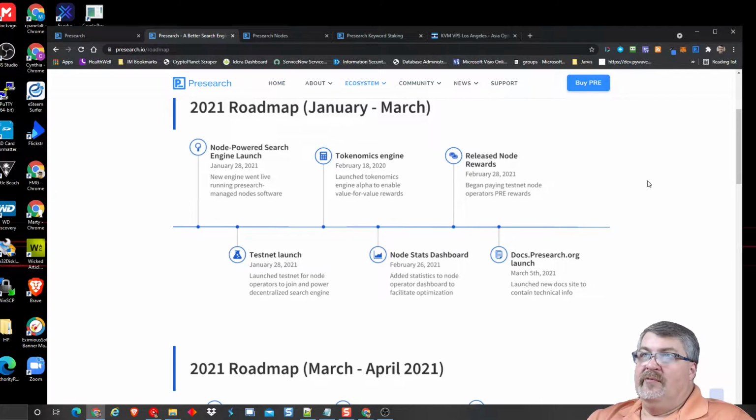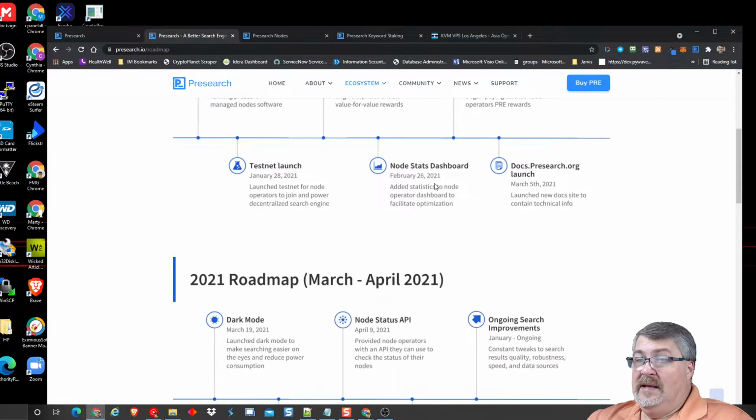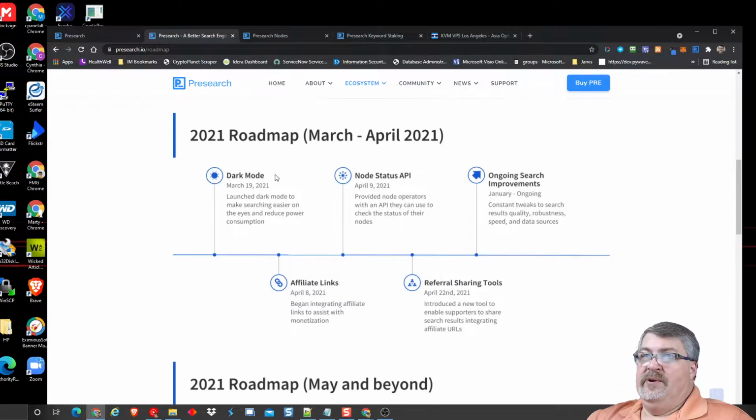So that covers the January to March. That's the Q1 time frame. That's a lot in one quarter, man. That is a lot. So now let's come over here to Q2 and let's talk about March through April. Actually, it's not even a whole quarter. They've covered just a couple of months there.